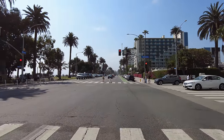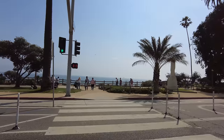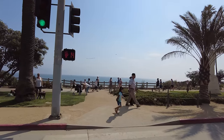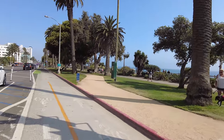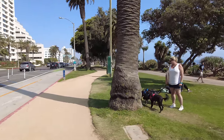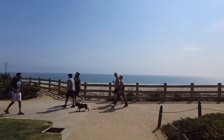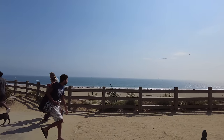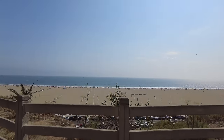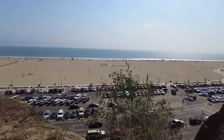I'm not sure if that driver was allowed to do that, but to me it seemed like they didn't yield to the pedestrian there. Over here on the beach side, they've got a two-way bike lane. There's also a dirt trail. There's the beach down there. There's also a large parking lot.